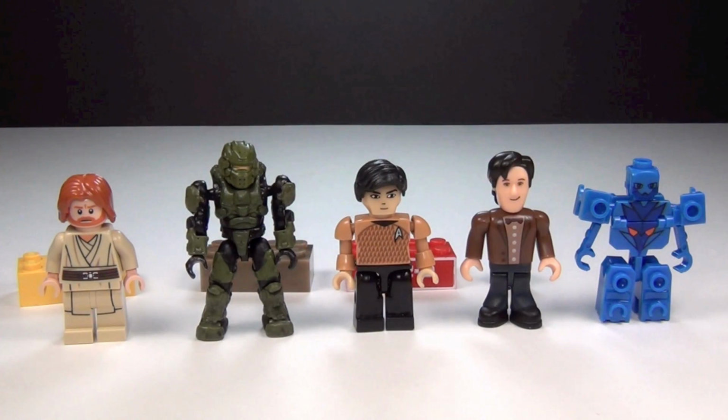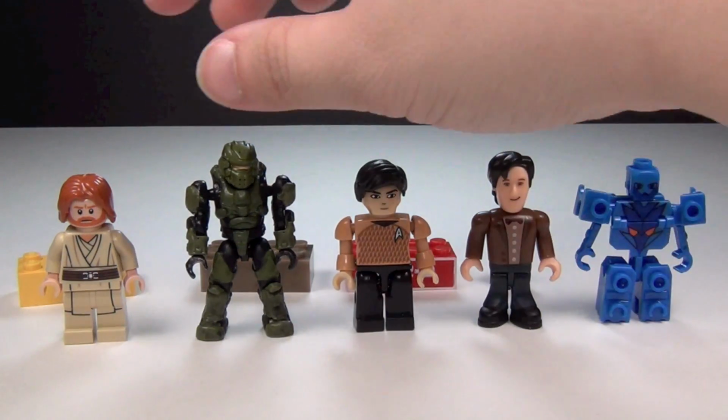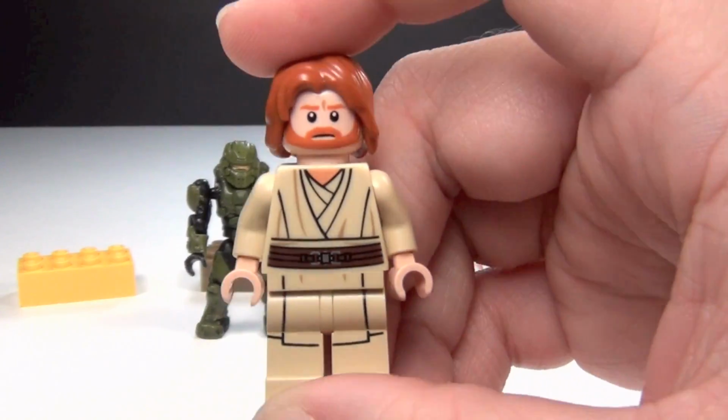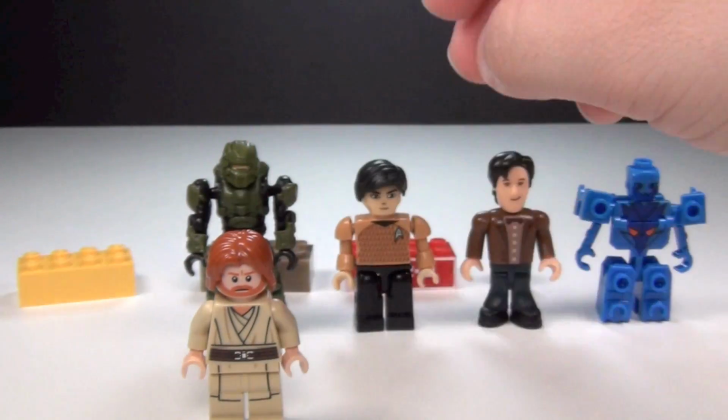They're all fairly different. I think the two that strike me as being the most similar are Lego and KRE-O, but even then, there's a lot of differences. You guys are very familiar with the Lego ones right here. This is what you guys are used to seeing all the time, and that's perfectly okay.